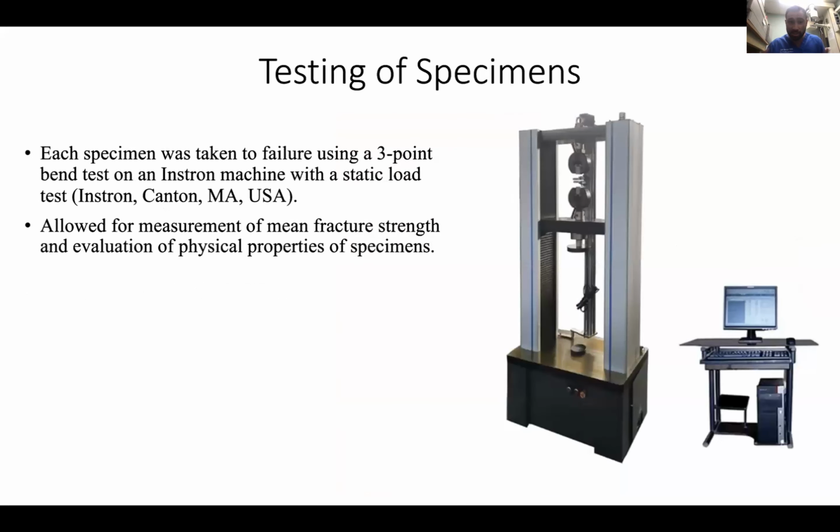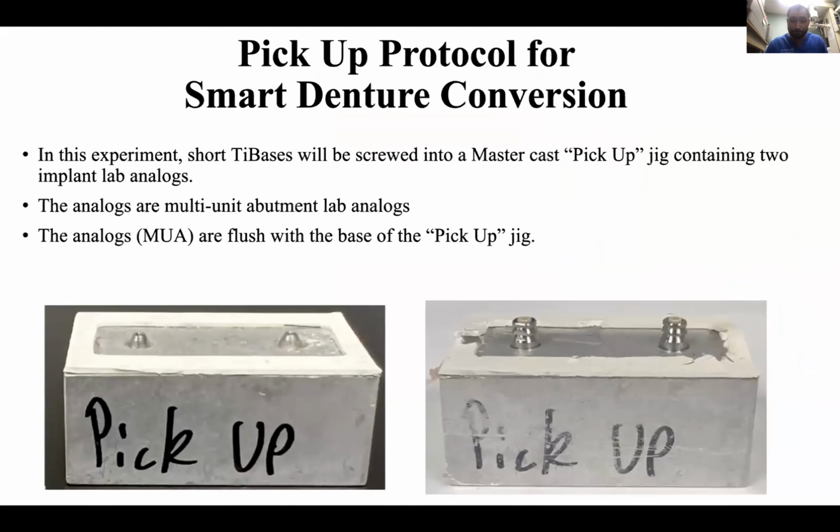Once I made all the specimens, and I'll show them made in a second, we took them to an Instron machine, a very fancy scientific testing machine, with a computer attached to it. I loaded them to fracture, and I recorded the specimens to see how strong they were.